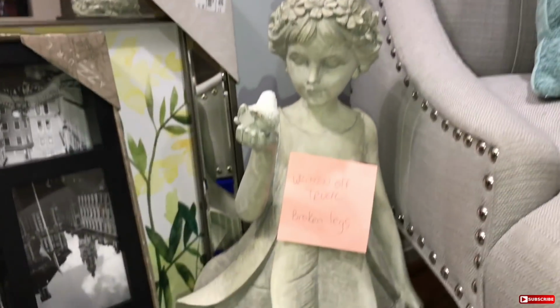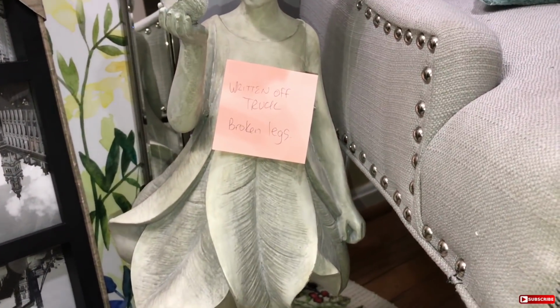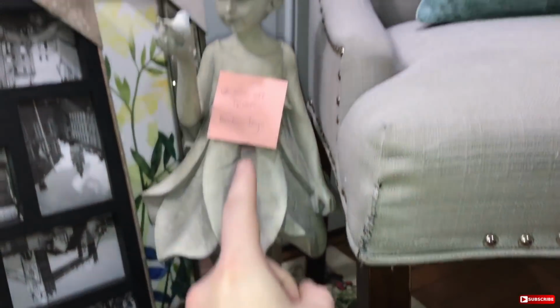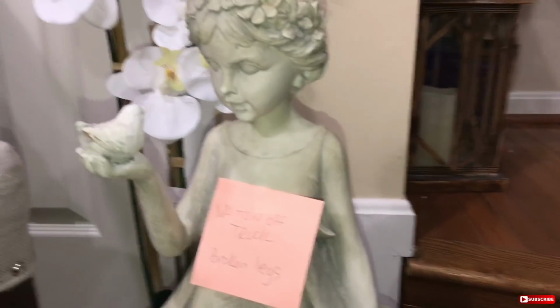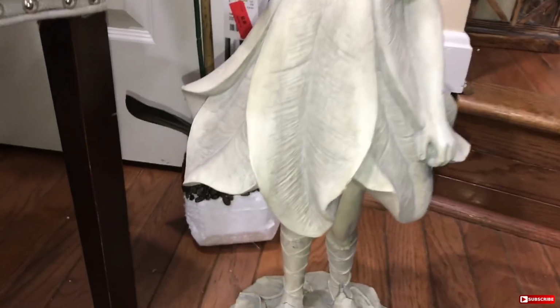Then over here, we found this really nice fairy outside piece. It says written off truck, broken legs. And as you guys see, her legs are broken right there, but she is intact. She has a big piece of metal for her legs attached to her body. So she isn't going to fall apart, but I am still going to glue around it to make sure nothing else will happen. You guys can see, I'm picking her up and she's not falling. But she's really pretty. I like that she's holding a little bird, and her dress looks like, how would you say that? Like leaves of some sort.